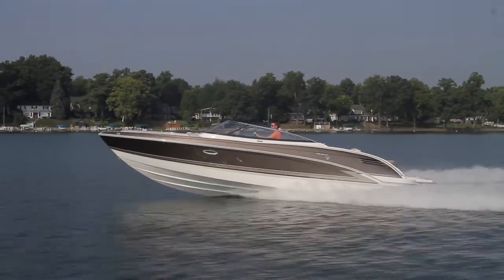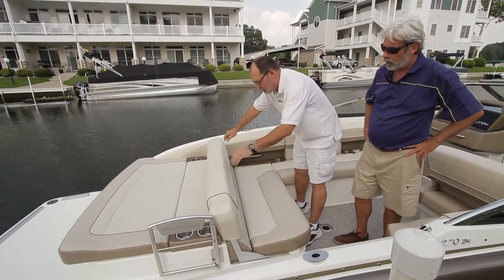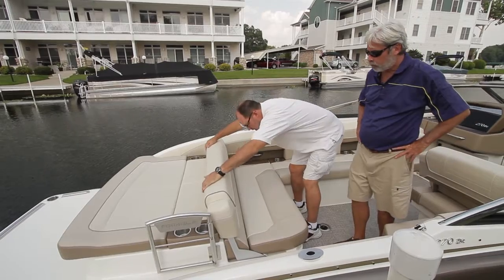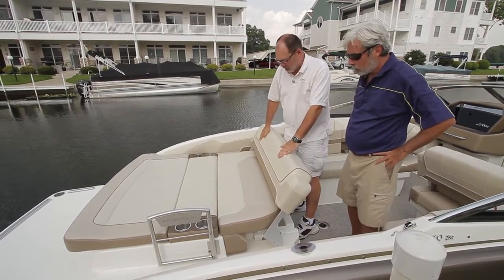Wow. Again, on some of our older models, you'd have to come over, pull a pin, and then do some adjustment. It's kind of elaborate. With this, you actually just take it out, and there you have a laydown. That is way cool. Yep.